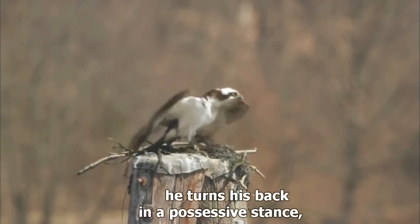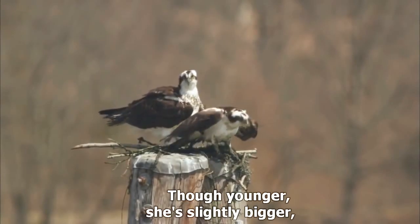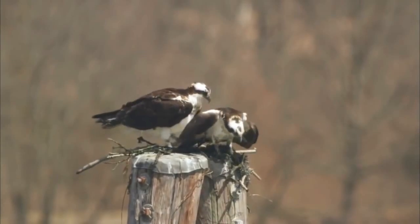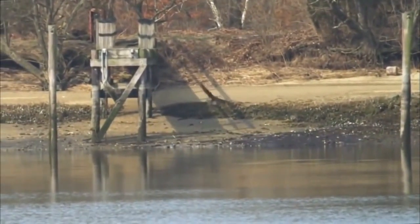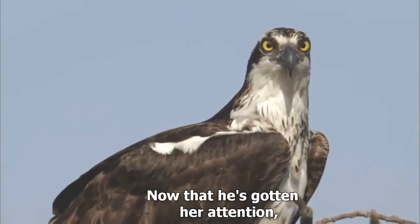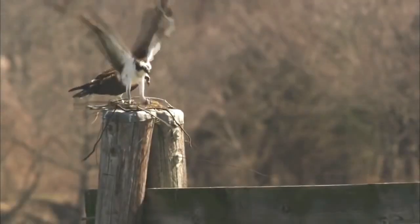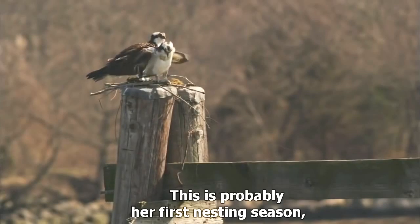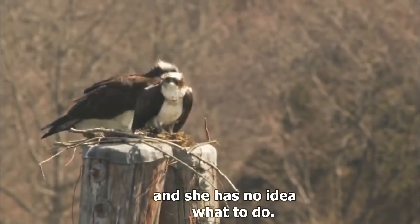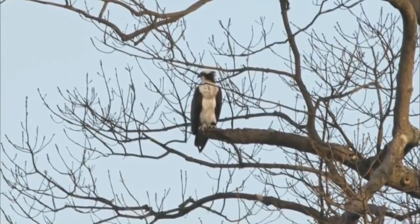To impress her, he turns his back in a possessive stance, crouching low and flexing his wings. Though younger, she's slightly bigger, as is usual with birds of prey. Now that he's gotten her attention, he has to work around her. This is probably her first nesting season, and she has no idea what to do. She retreats to observe his progress from a bird's eye view.